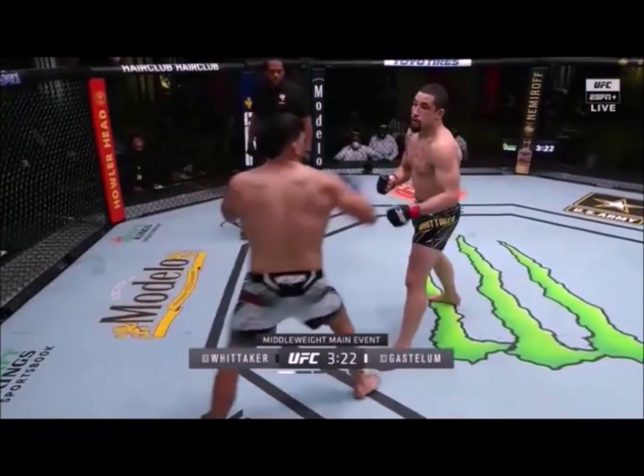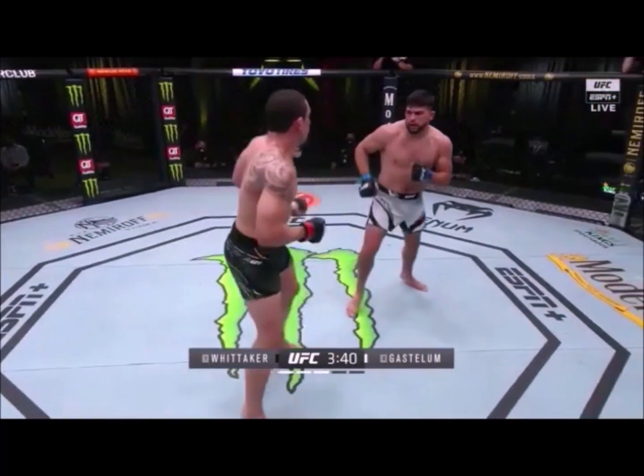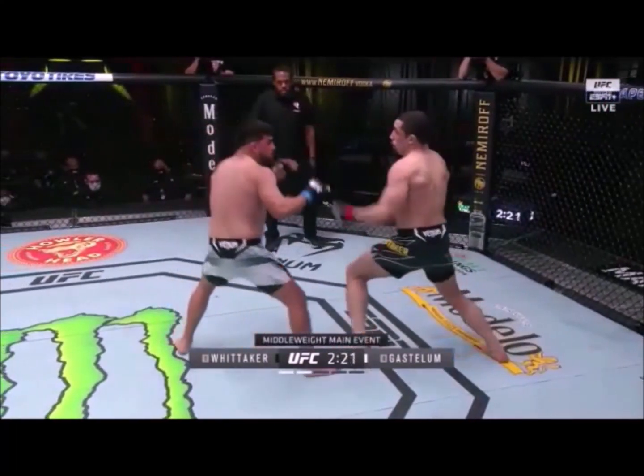In order to understand why Whittaker was so effective in countering Kelvin Gastelum, I have to explain to you how the hop step works first. I'll play this clip from my previous analysis explaining it.